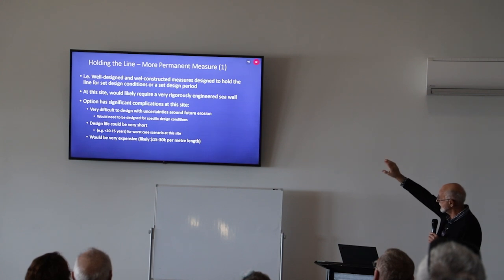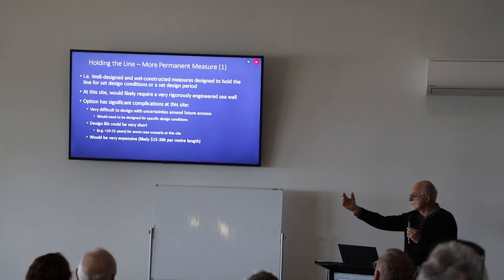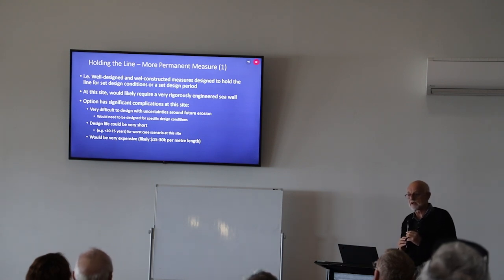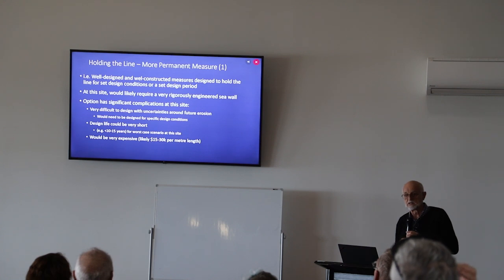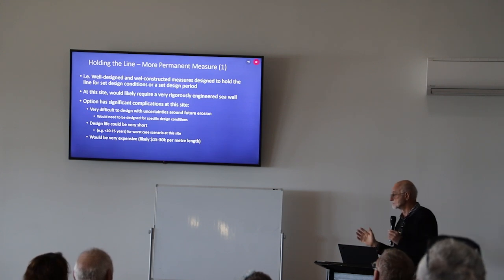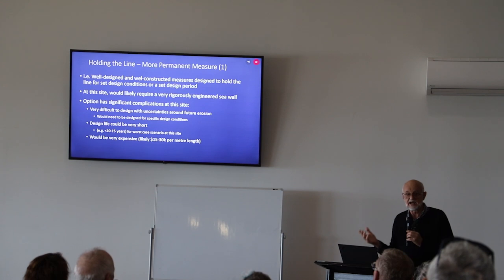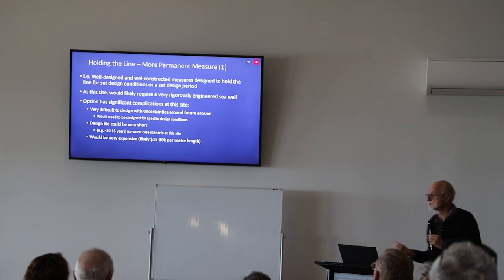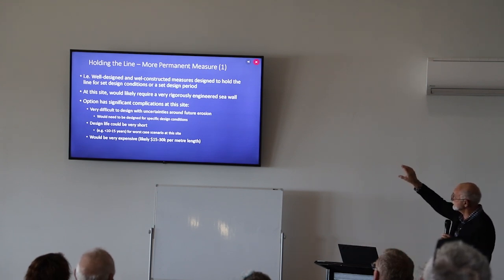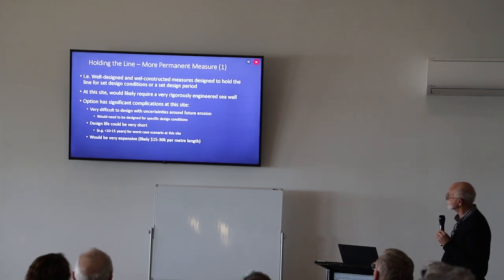Now, if you were going to try and hold the line more permanently at this site, given the forces that you're up against, the wave energy on this coast, and given the rapid rate of retreat, you're talking about a well-engineered seawall. I know people have mentioned nourishment and groins and reefs, but those are 40, 50 times more expensive. You could buy the houses 4 or 5 times over for the cost of those options, and they would be very difficult options to make practical at this site. Pretty much, if you're trying to hold the shoreline, you'd be down to a rigorously engineered seawall.